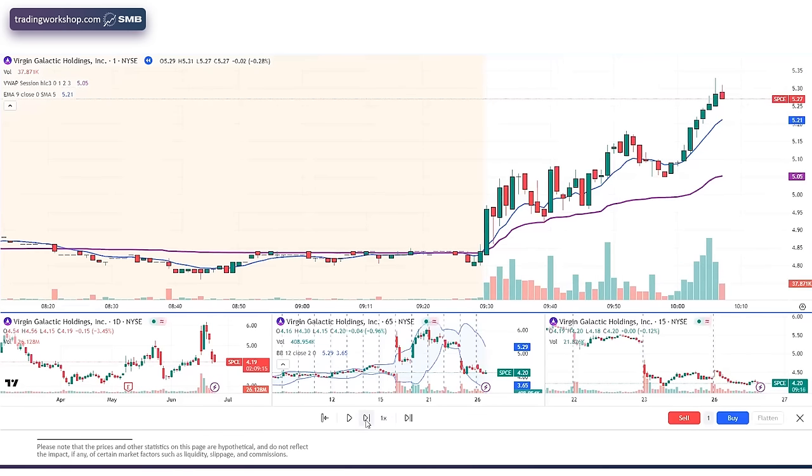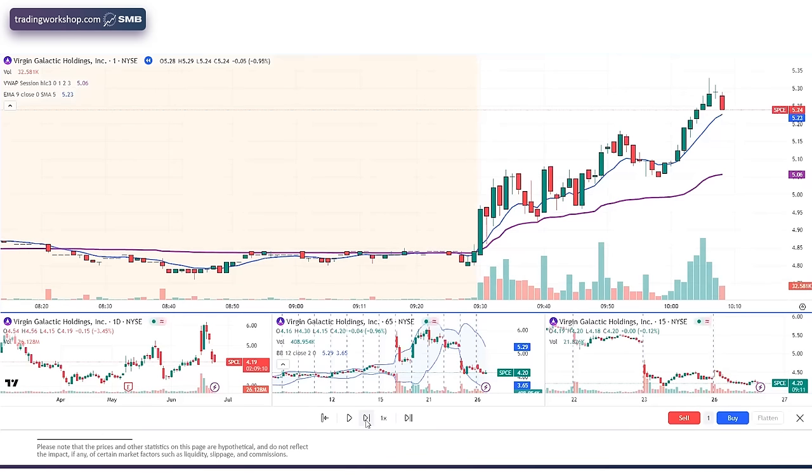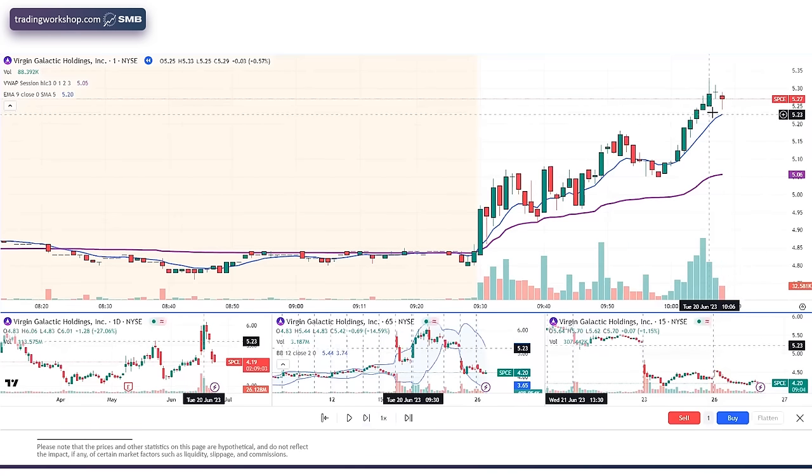Nice up move, a little hesitation. There's hesitation there, but we didn't get a red bar. We're ready to exit and we get a red bar. So we're out of our trade. All right, we just rode that momentum all the way up.